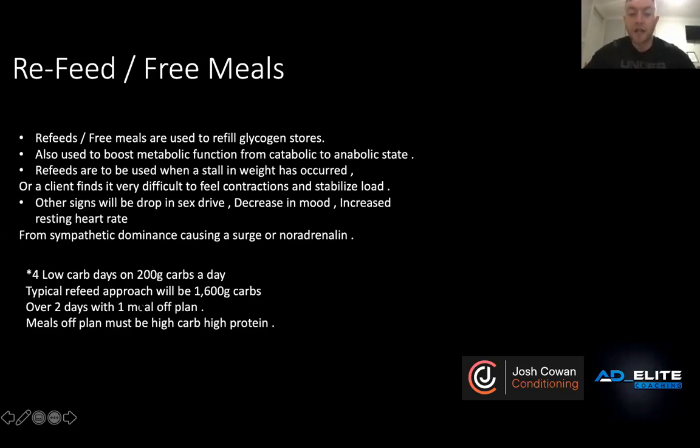I think a 2-day refeed effect is the best way to possibly do it, because again, when we think about how long glycogen stores stay in the system, it can be anywhere from 72 hours. If you refeed over 2 days, it's going to prolong that effect over an even longer process. So trying to refeed over the 2 days versus 1 day is a better effect. And you're trying to do 4 times the low carb amounts for that week over your 2 days.